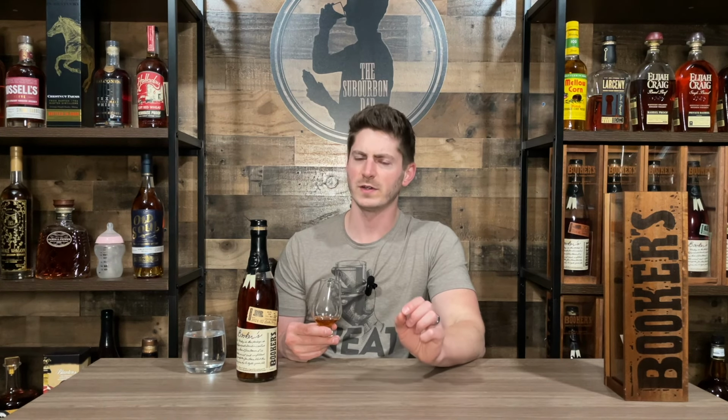Okay, the nose lightens up a little bit. Butterscotch, very, very butterscotchy is what comes to mind. Maybe a little bit of peanut brittle. Honey, like honeycomb. Oh, it's very pleasant on the nose with that. Palate, it mellows it out.